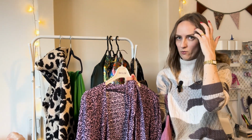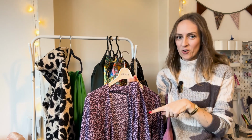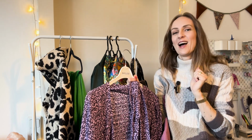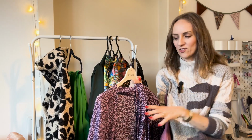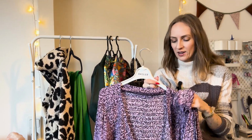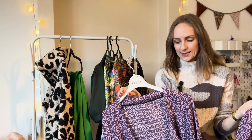So I have worn it, I think, once. When I wore it, my sister-in-law saw me wearing it and she loved the fabric and she really liked the style, I think. So I'm thinking about giving this one to her just because I think it is more her style than it is my style.